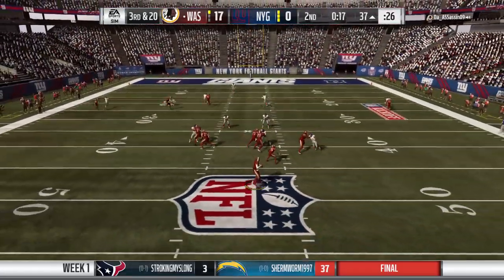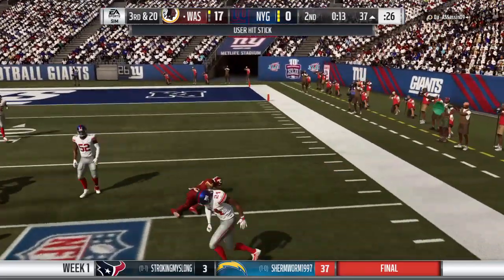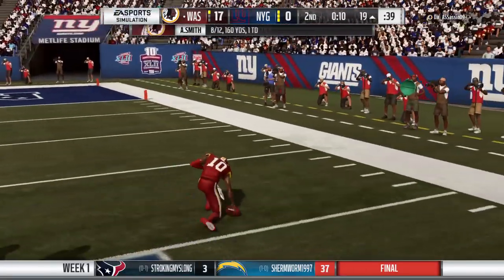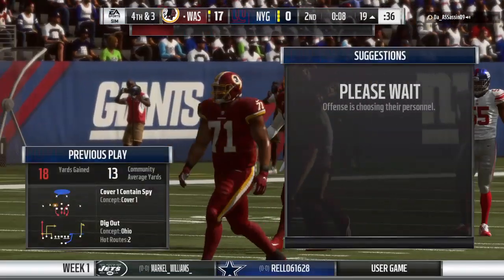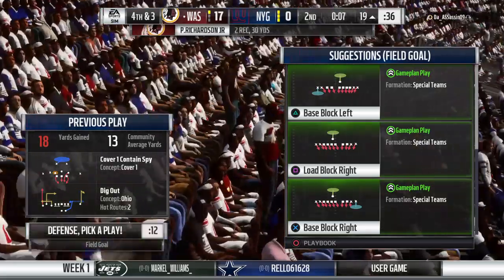A shotgun snap for Smith. Wide open receiver complete, and he'll be brought down inside the 20 at the 19. They get a big amount back, 18 yards, but they'll still look at a 4th down now.